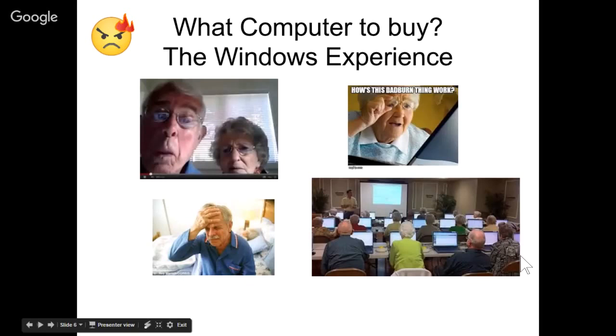So there's such a huge learning curve to get just up to where you want something simple to be done, such as I said, checking your bank, sending some email, or doing a Facebook post. So you don't need to do that. So that's why I've suggested Chromebooks are designed for seniors.